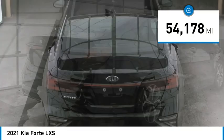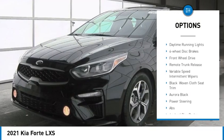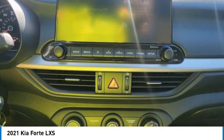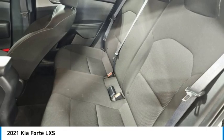Here are some of this vehicle's great options: tire pressure monitor, aluminum wheels, brake assist, traction control, stability control, daytime running lights, four-wheel disc brakes, front-wheel drive, remote trunk release, variable speed, intermittent wipers.